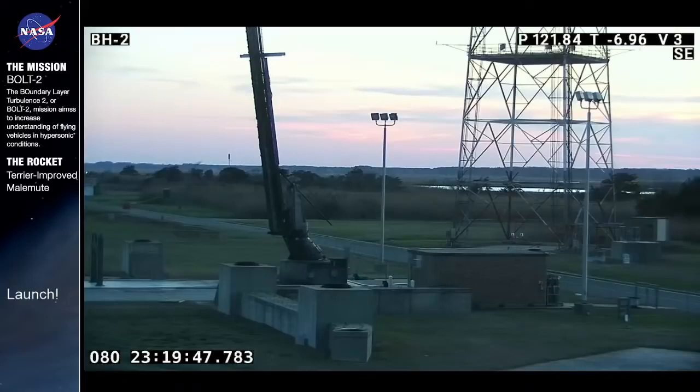The next launch from Wallops is currently scheduled for June 23rd at 5:30 in the morning. This will be a Terrier-Improved Orion rocket carrying our annual Rock-On educational payload. So until then, everyone have a good night. Thanks for joining us.